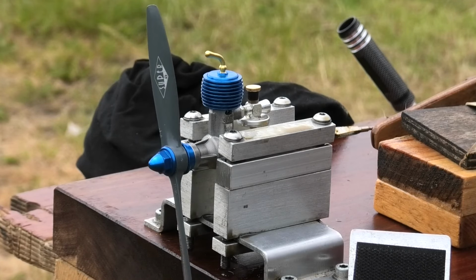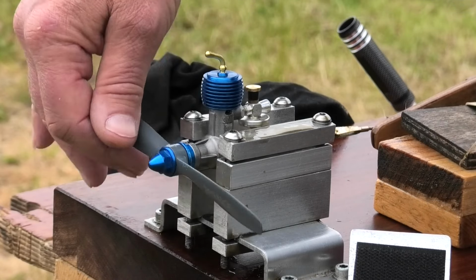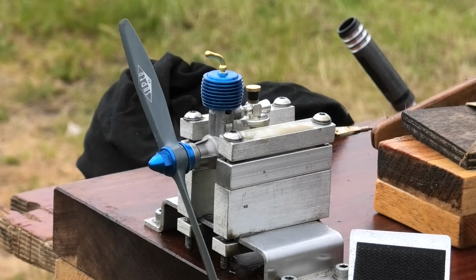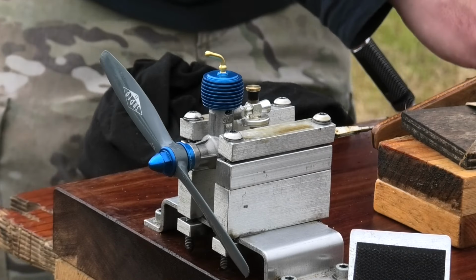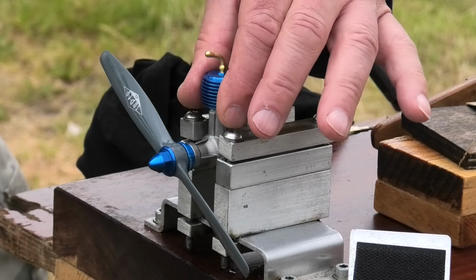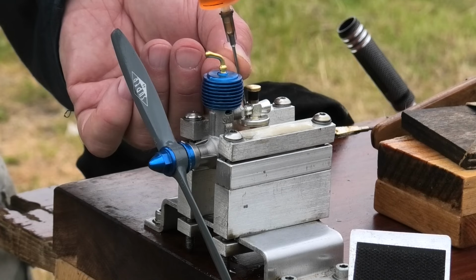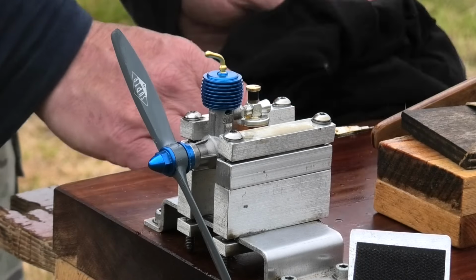Out of fuel. You see, I leaned that out and then just backed it off to richen it up a bit, because like I say, this engine has never been run before, so we'll put a little bit more fuel in. See, that's not hot at all. So we'll put a little bit more fuel in and get this thing fired up again.